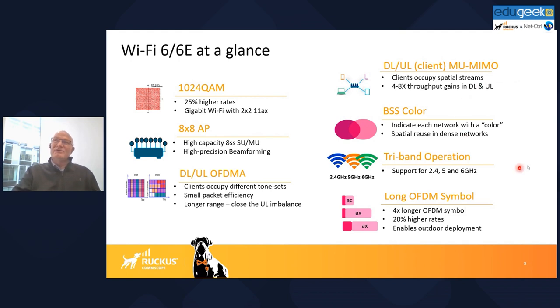We had something called BSS coloring, so the base station subsystem coloring, which meant you could actually stop interference from different networks where they were maybe interfering with each other and causing less efficiency between those networks. You can now effectively color them so that they're their own little domain, if you like, and that keeps those networks running much more efficiently as well.